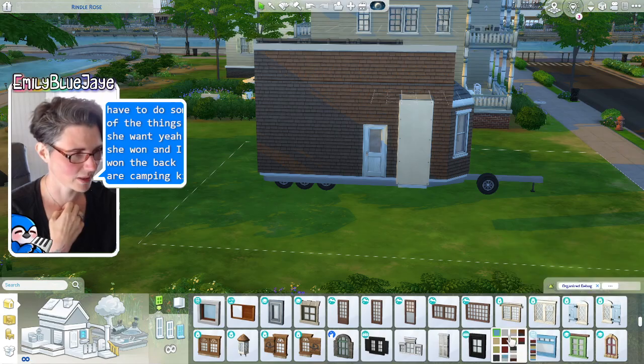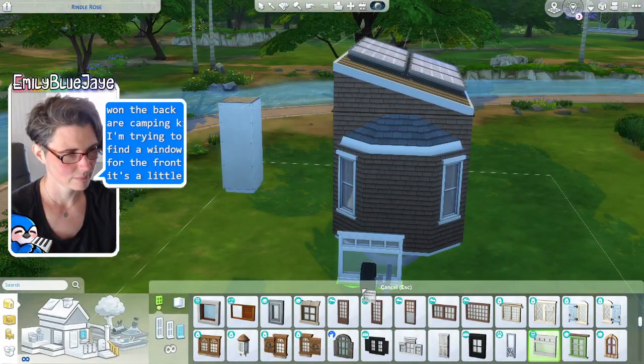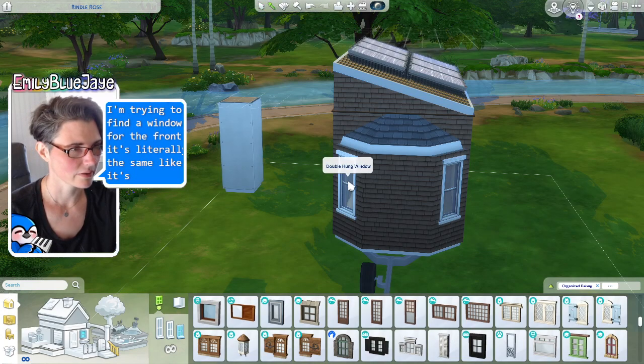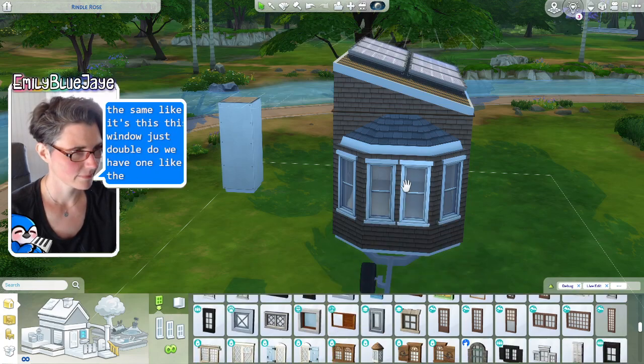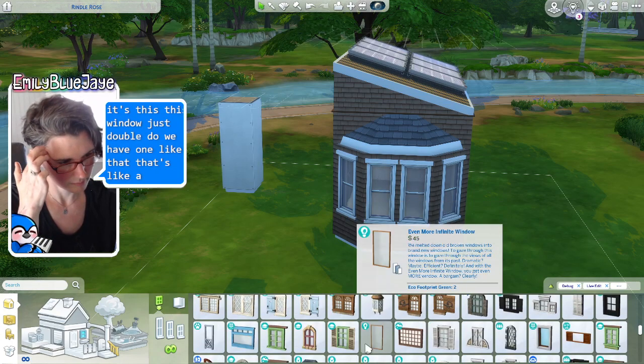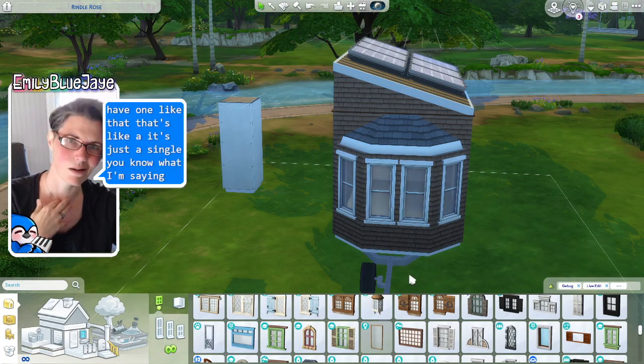I'm trying to find a window for the front. It's literally the same. It's this window, just double. Do we have one like that? It's just a single. You know what I'm saying?